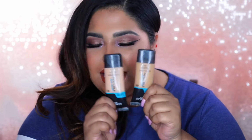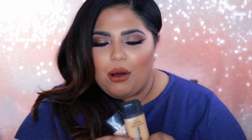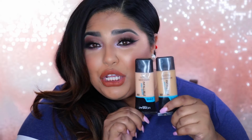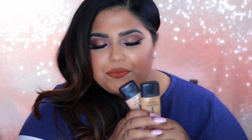End of a big story. I basically have to mix these two colors to get my exact color, and I love the finishing on this. It gives you a beautiful glow. Once again, I do think this is perfect on dry skin, and I have dry skin, so this works really, really good on me. If you have combination skin, this will also work really, really good on you. Now, if you have oily skin, I think this will work really good on you as well.